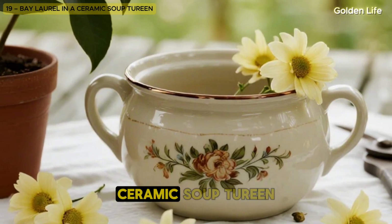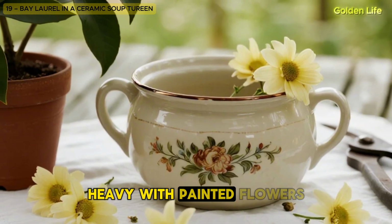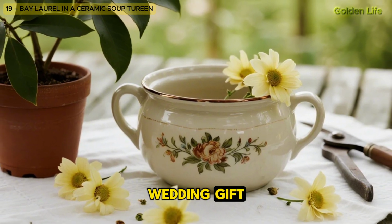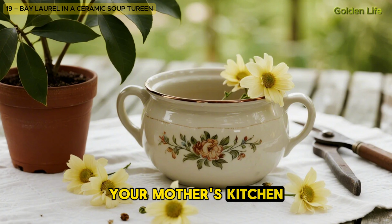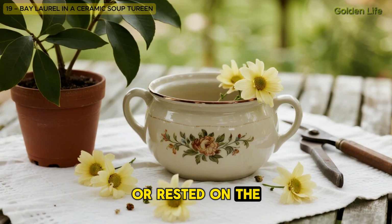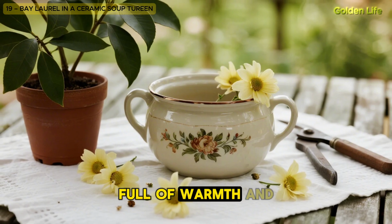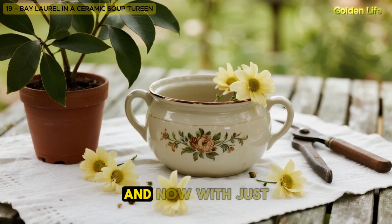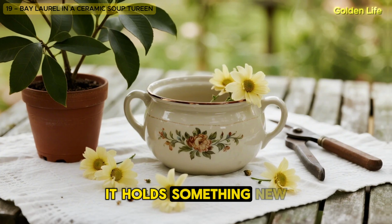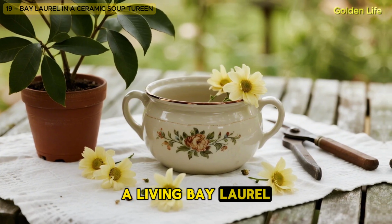Think back to that ceramic soup tureen, heavy with painted flowers or a delicate rim, perhaps given as a wedding gift or passed down from your mother's kitchen. It once held stews on chilly days or rested on the holiday table, full of warmth and gathering. And now, with just a little soil and a sprig of green, it holds something new: a living bay laurel.